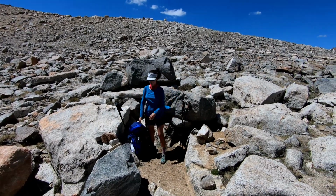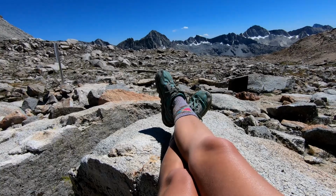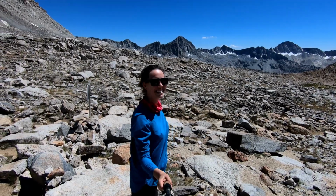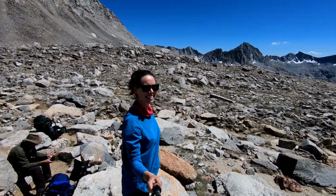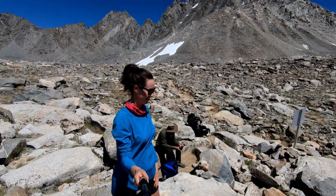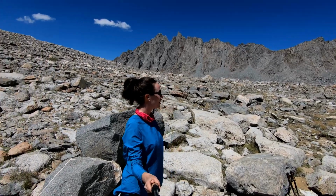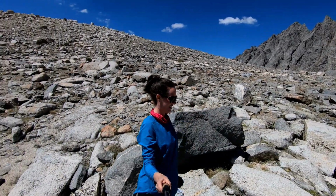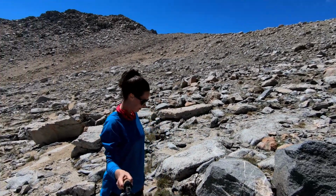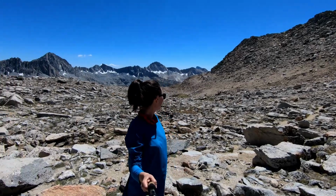Once we crested the pass, we left the Inyo National Forest and are now in Kings Canyon National Park. We just happened to be the only ones up there at that time. I think right before we crested, we saw a couple walking, but other than that, we were the only ones up there. So we took our packs off and rested for a little bit, had a little snack, I think. And from here we were looking at just another 1.5 miles to our campground for the evening.